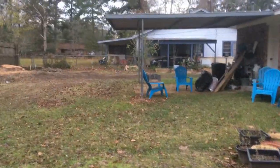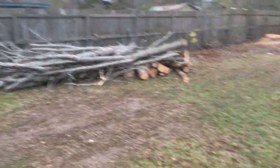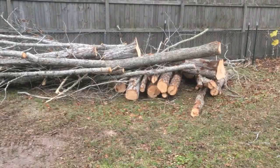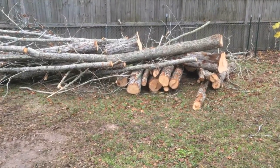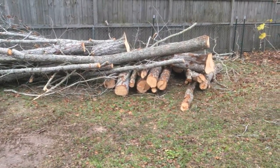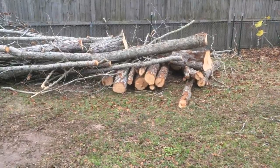I don't think I'm going to work out here after all. Yeah, that's there. It's waiting to be cut for firewood. Guys, the only reason why I'm even storing firewood is because of the stuff going on overseas. It gives me another option to cook with.